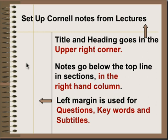This is the margin line, and notice that it's different from the margin line that is made by the manufacturer of the paper that you're looking at. The margin for Cornell Notes needs to be about 1.5 inches to 2 inches wide, and this gives you plenty of space to write those questions and those keywords and any subtitles that you might need.